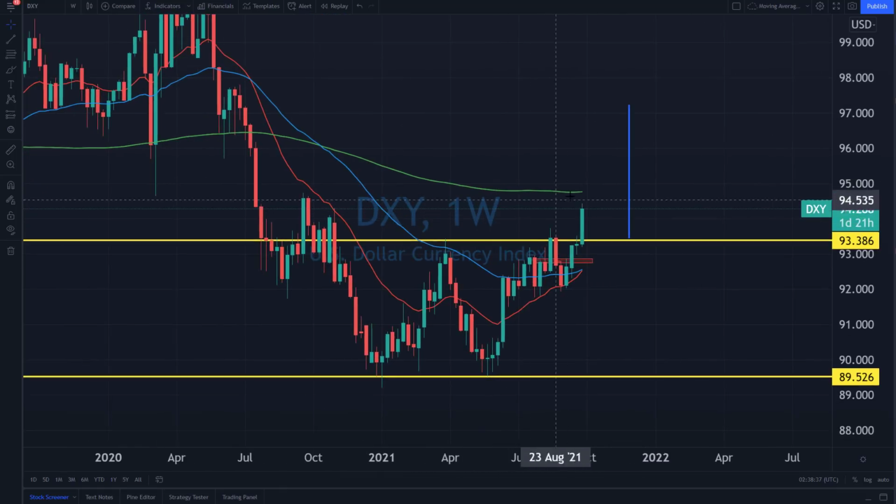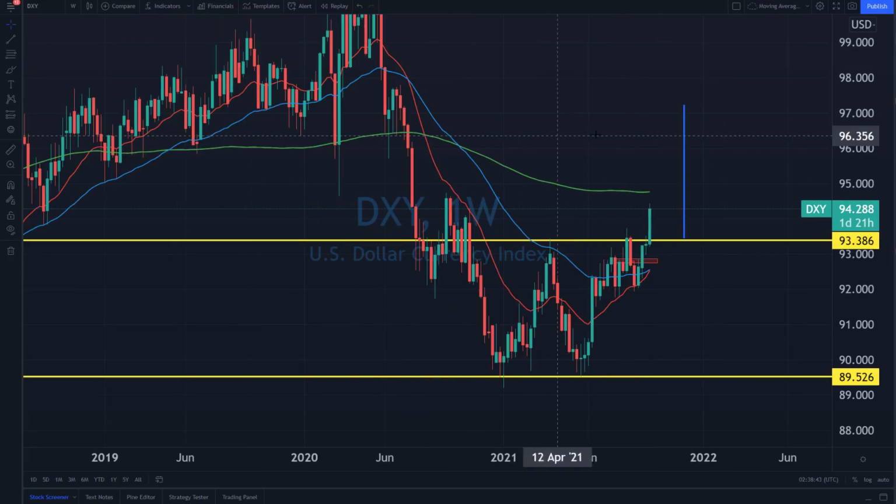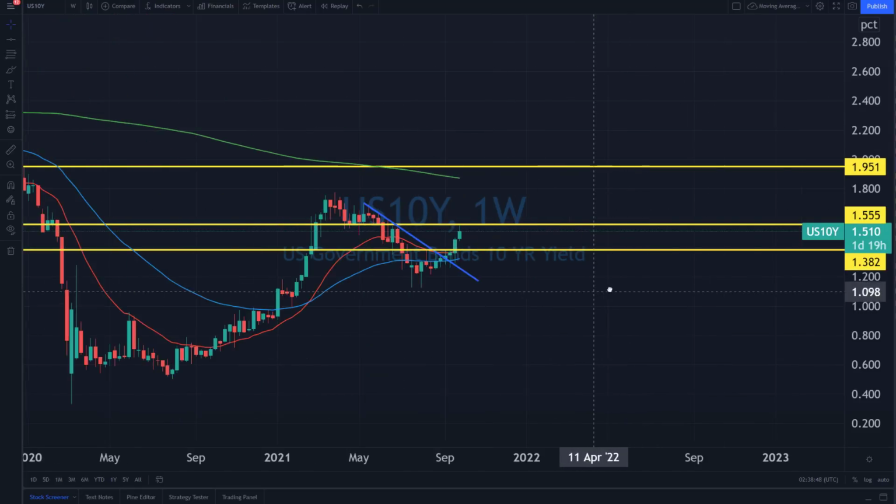So potential risk off here, big movement, double bottom on the weekly. Wow, I'm telling you what, I've got this 97 laid out, and I wonder whether we get some great swings in here. Swing traders will be around for that one.